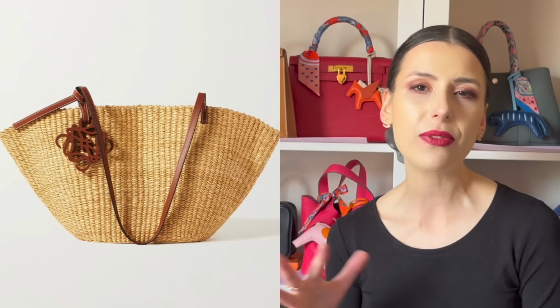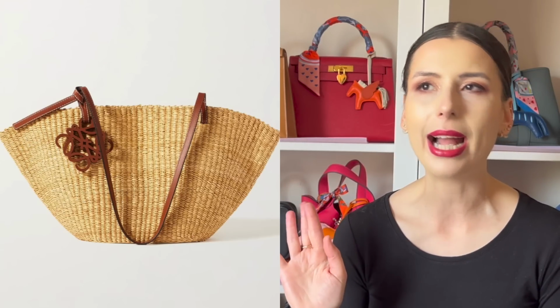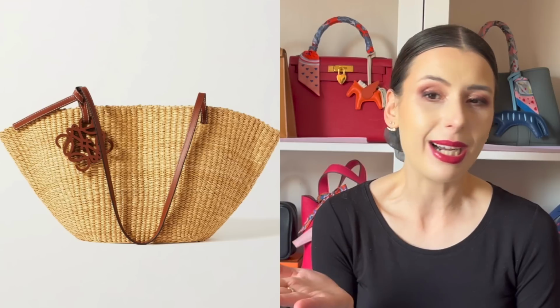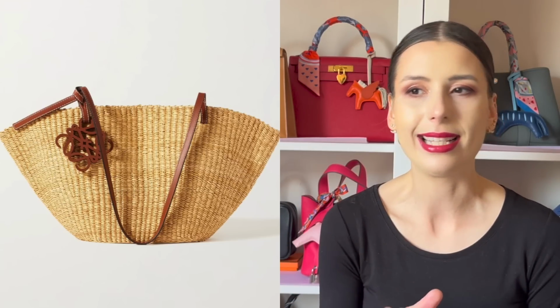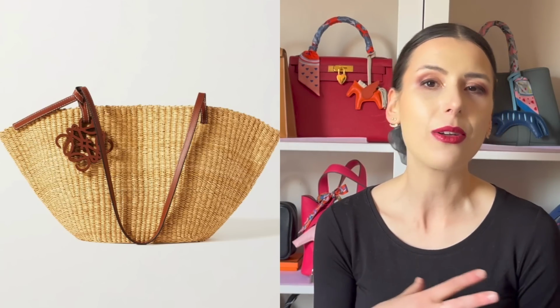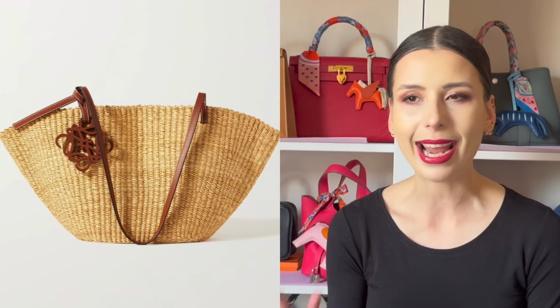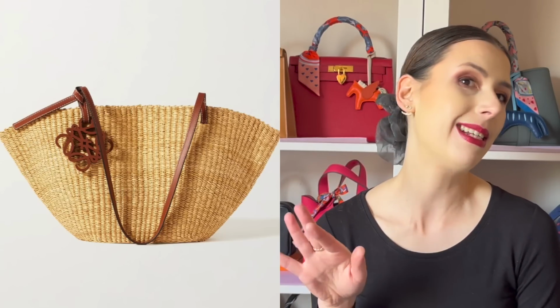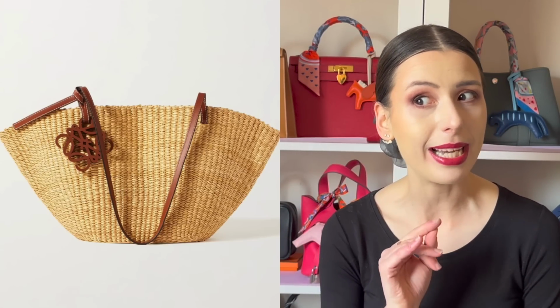It's very chic, it's very Parisian, like I'm riding on a bike, looking effortlessly chic, but you could pick up something very similar for a lot less. I understand that these are all hand-woven and all that, but you can get a hand-woven basket at the market. So yeah, it's a bit of a nothing bag in my personal opinion.